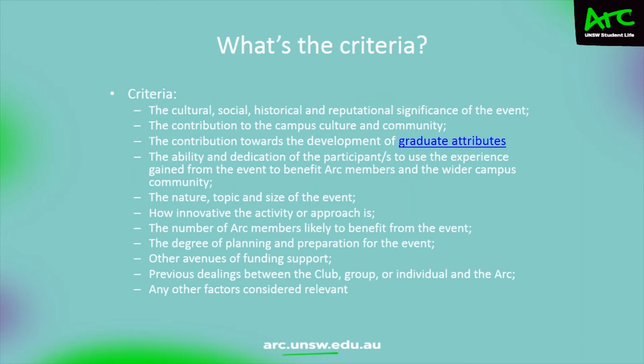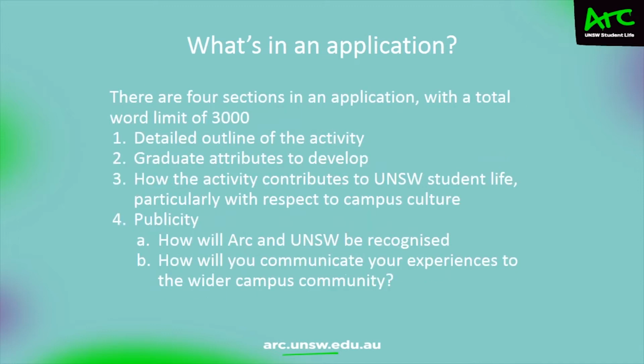These are the criteria against which applications are assessed. Make sure that your application addresses as many of these as are relevant, but don't waste your words on areas that aren't applicable to your application. What do we mean by wasting words? Well, each application has a limit of 3,000 words, in which you'll have to cover 4 sections under different headings. An outline of the activity, graduate attributes that will be developed, how the activity contributes to the UNSW student life, particularly with respects to campus culture, and a publicity plan.